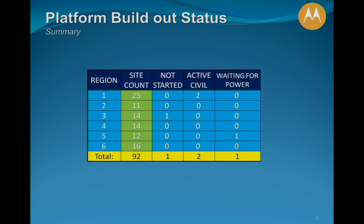So when we come to the summary table, the numbers keep on getting smaller and smaller. So the one site that's not started, again, is in Region 3, which is the Rock Rapids site. The two civils that are active, that's the Hardin site and the Calhoun site. And then the one that we're waiting for power is the Keosauqua site down south.